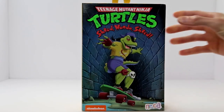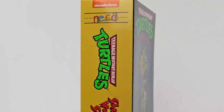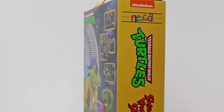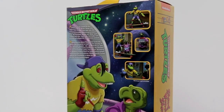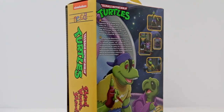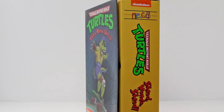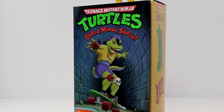And here it is, everyone, the front of the box with Mondo Gecko featured on the cover. It's too bad we don't see Kerma on the cover, but I'm not gonna lie, I'd prefer to see Mondo Gecko riding that sick skateboard down the sewer. So of course we have the Ninja Turtle logo up top with the Shred Mondo Shred title of this volume. This is actually volume number 5.